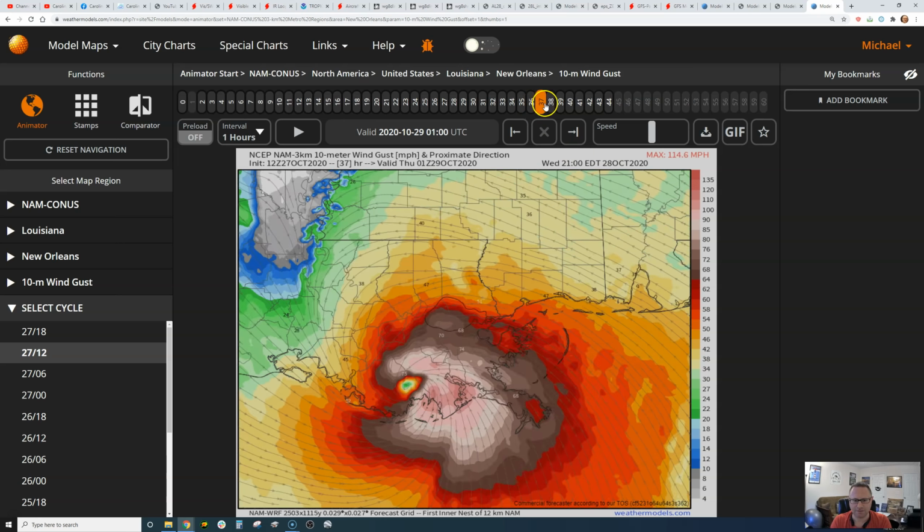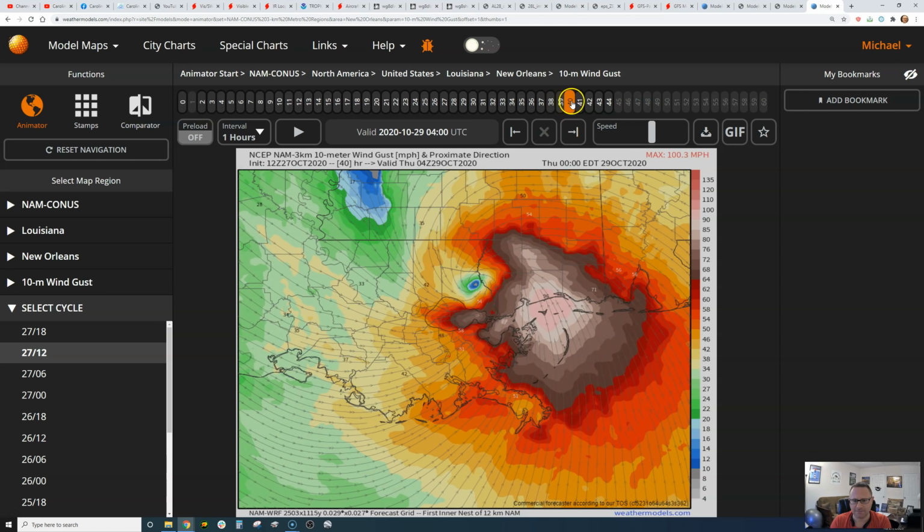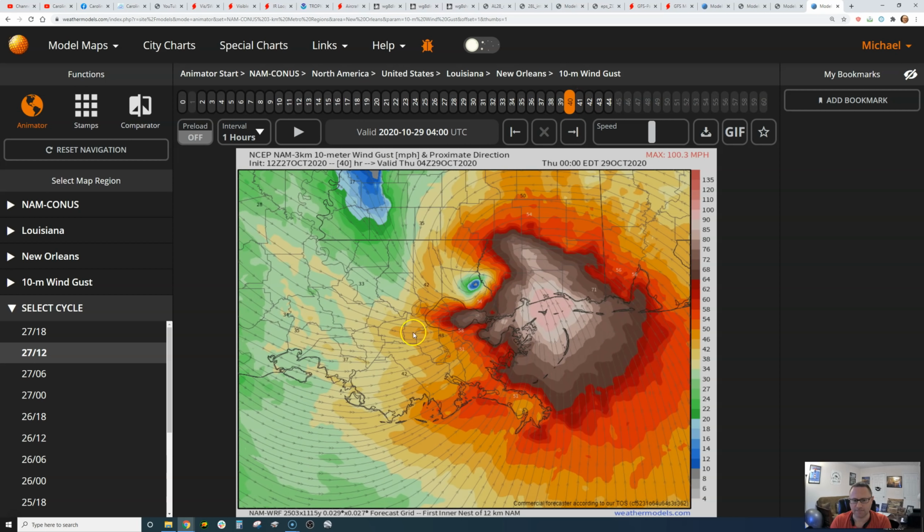And then as we get into the nighttime hours, this is 8 o'clock Central tomorrow night and 9 o'clock Central, with the potential for 100 mile per hour wind gusts right over the city of New Orleans. This could cause widespread problems for New Orleans, of course, for St. Bernard and parts of Plaquemine Parish as well. And then those hurricane force wind gusts will spread over to Gulfport, Ocean Springs, Biloxi, maybe even Pascagoula and into southern Mississippi just before midnight tomorrow night, as things quickly improve on the backside of things here in New Orleans.